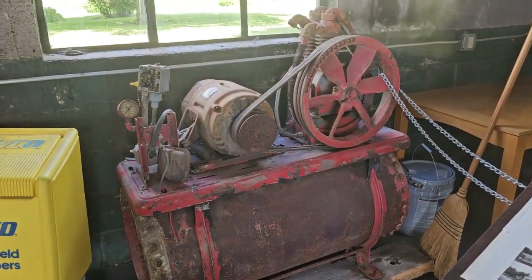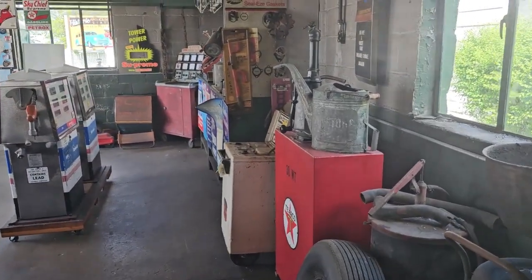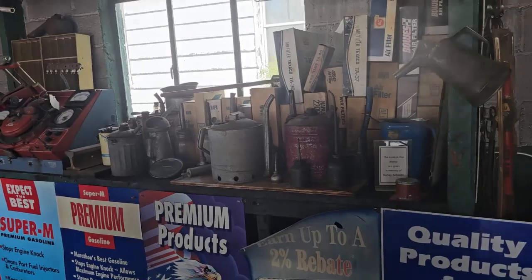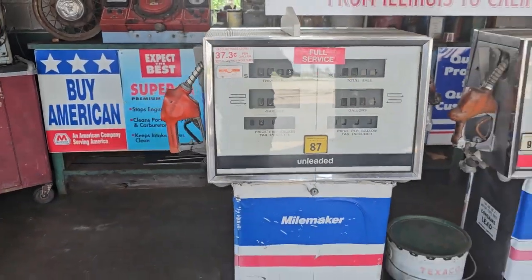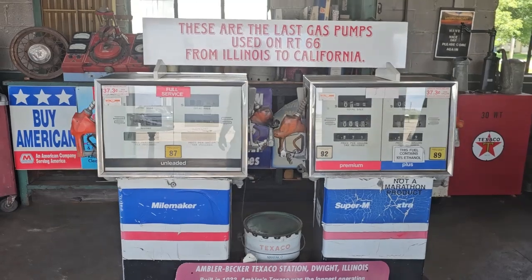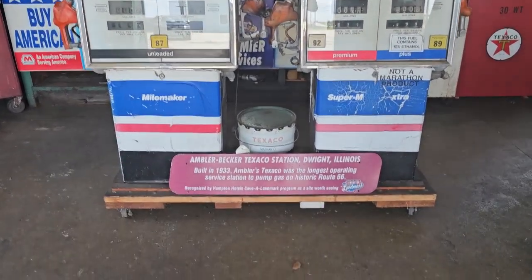Oh, air compressor. This is neat. This little gas station is like, you could bring a car in here and service it right now. That's kind of cool. Some old gas tanks. That's pretty interesting.